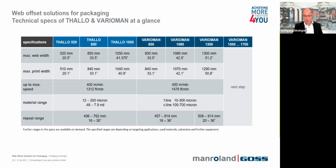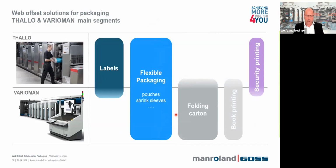There are also a little bit of differences in the applications you can do, and that is what this slide shows us. The Talo is perfect for labels. Both the Talo and the Varioman support flexible packaging, like shrink sleeves, depending on your post-processing equipment and which web width you would like to have. Then the Varioman is designed for folding carton and, combined with our digital printing solutions, for book printing. That is another story. If somebody is interested in that, please come to me. And last but not least, the Talo is also designed to do some jobs for security printing.